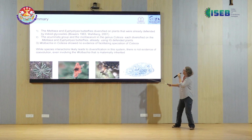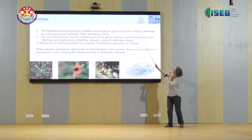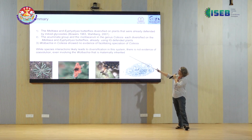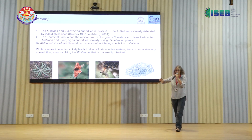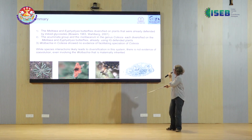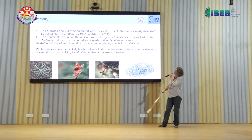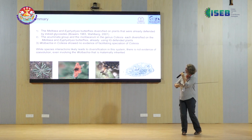Okay, so Melitaea butterflies diversified on plants that were already making iridoid glycosides. That's something we already knew. The two parasitoid wasp cryptic species groups colonized the butterflies and presumably then also diversified themselves. The Wolbachia and the Cotesia don't show any evidence of the Wolbachia facilitating speciation for the Cotesia in this case.